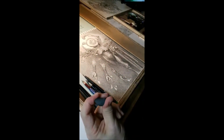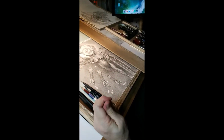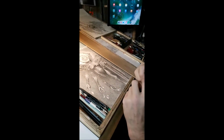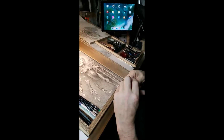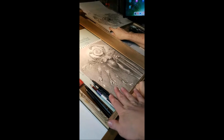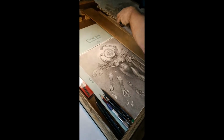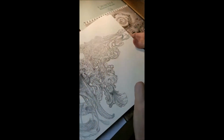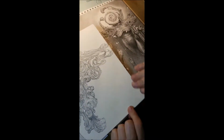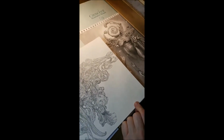And this is the Strathmore paper, correct? Yeah, this is Strathmore cream journal paper. No, this is Stonehenge. Stonehenge cream journal paper. The couple of papers you like are the Stillman and Birn Zeta series, which is a very white, smooth paper, and then this Stonehenge. You can tell the Stillman and Birn is very white, Strathmore is a little yellow, and then Stonehenge has the cream vanilla look to it.